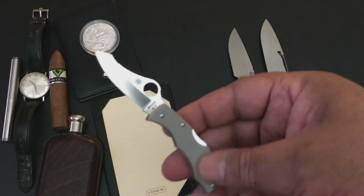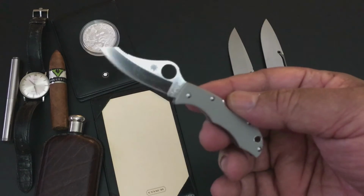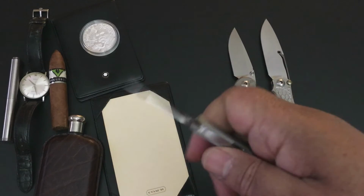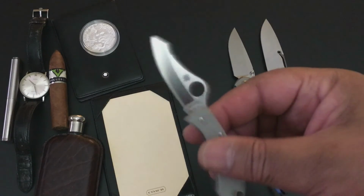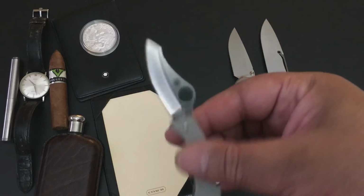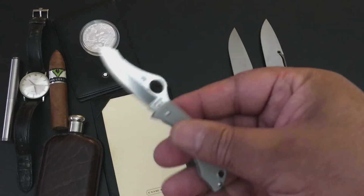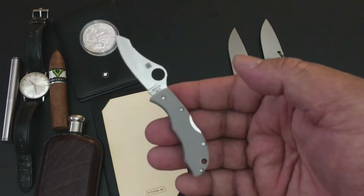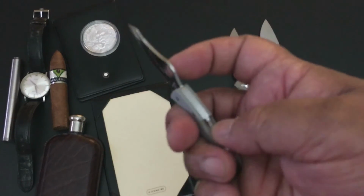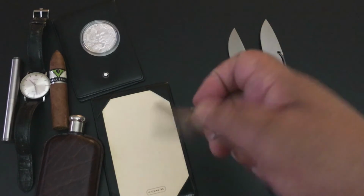I have a Jester with FRN scales, fiberglass reinforced nylon. Hey, I love how Spyderco does their FRN scales. They are almost indestructible. They're just so light. I call it space age plastic. But there's something about a hefty little knife too. And this has a little weight on it. Very well balanced. That gray G10. Strong back lock, whether it's on the FRN scales or not. But man, it just feels nice.